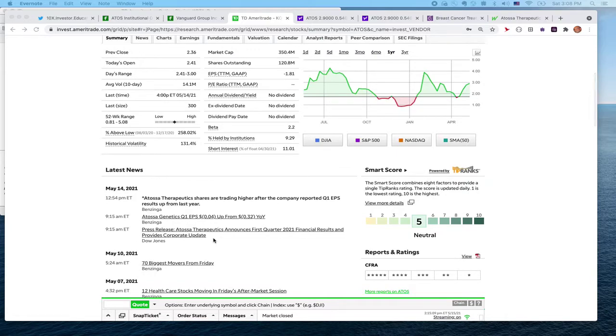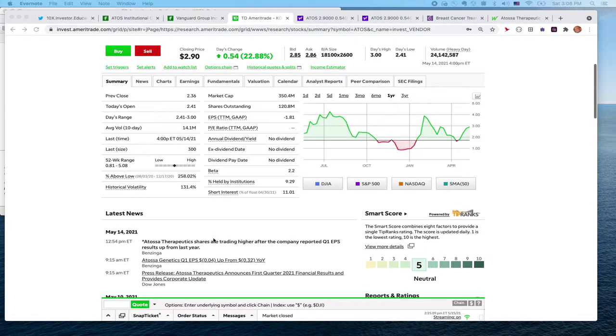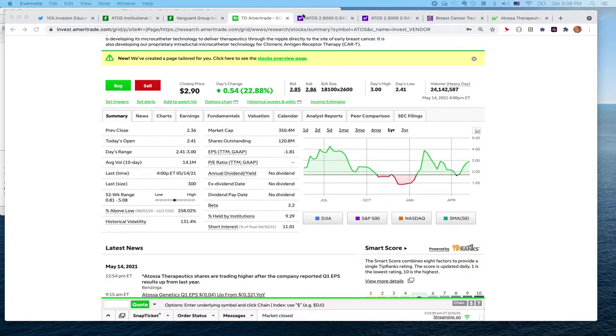We'll go through some of the results, but in general I will go through a couple of things here. This is not advice to buy this stock at this price. This is purely for entertainment and education purposes. These are stocks I have been buying, adding to my position continuously on dips, and whenever they go up, I sell covered calls.